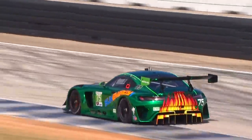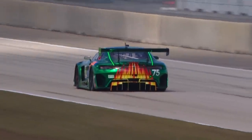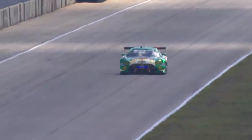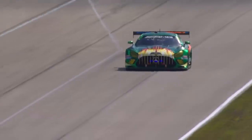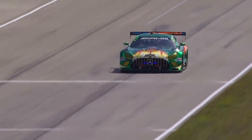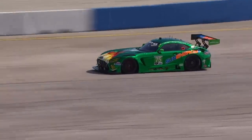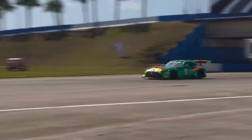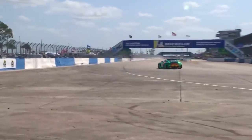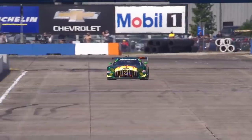Ian James is in the number 23 Heart of Racing Aston Martin. That's for you, Sarah Rigby. We've got Daniel Morad, who's driving once again in the Mercedes for Allegra Motorsport. He finally did get off the phone. I know the team was a little bit miffed at him last night for talking to us when he should have been getting ready to get in the race car, but it was all good. John Potter is in the Magnus Racing Acura for this qualifying session, and Kenny Habul is in the very St. Patrick's Day Mercedes, the number 75 for Sun Energy One.